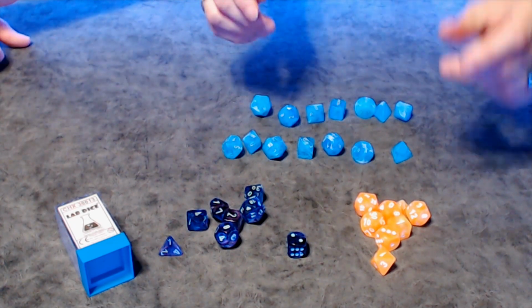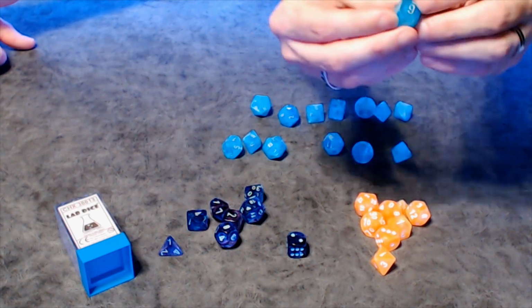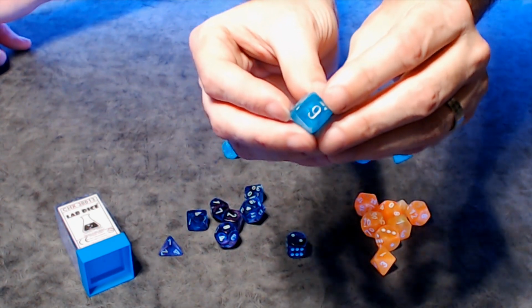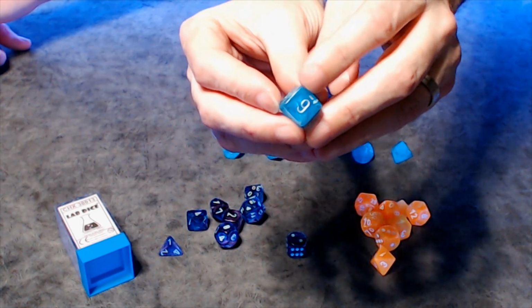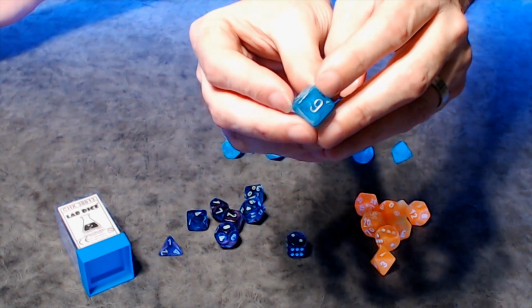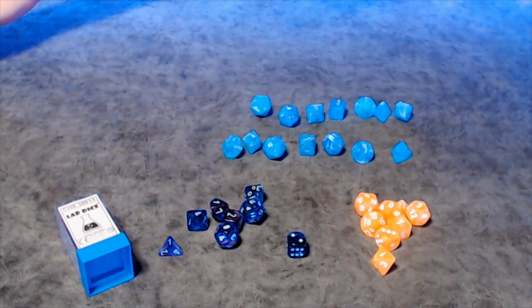But it introduced the luminary effect. That's a good one. You can see it right in the windows on this D6. Hopefully you can see it. There's little dots inside that almost look like glitter but don't actually shine. What those are is the luminary specs.